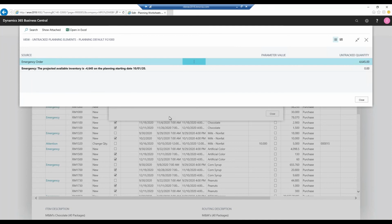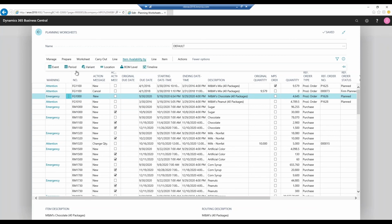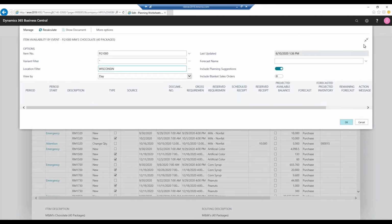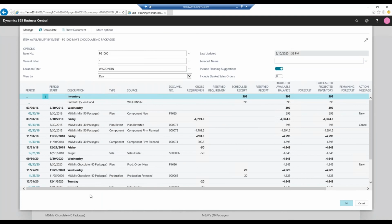So now what I want to do is find out why we are negative. We can close this and run item availability for this production order item by event, which is a good one to run. This is trying to answer that question of why it is telling me to order it. If you blow this up, it's like a pegging report, which some ERP systems call it, but all it is is by location. We can do it by day, by week, or by particular location up in the header, and it's going day by day.